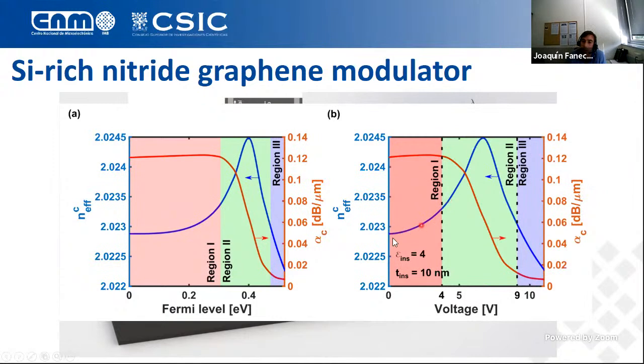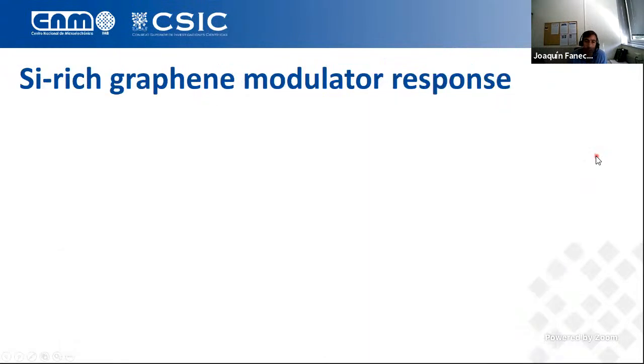So what will happen here is you have a phase modulator. You remember, you have the absorption constant and you change the phase. In region number 2, you are changing both. You're changing phase and amplitude. And in region 3, you will change only phase without the amplitude. Region 3 is really interesting because you have no losses. You see, the losses are really low, 0.01. So you will have here almost a completely phase modulator. Here you will have both, and here you will also have a phase modulator, but with bigger losses, 0.12 dB per micron. So this is the response.